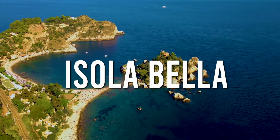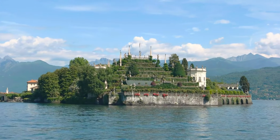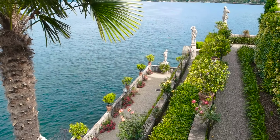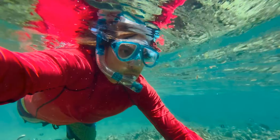Isola Bella. Located just below the town center, Isola Bella is a small island connected to the mainland by a narrow strip of land. The beach here is characterized by its pebbly shore, azure waters, and stunning views of the island. It is a nature reserve and offers opportunities for sunbathing, swimming, and snorkeling.